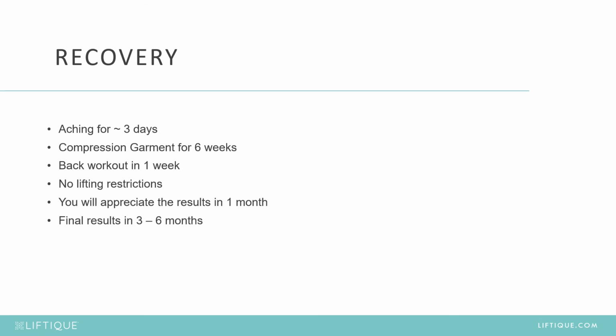Now, as far as recovery from liposuction, it's also not major. There's no real restrictions in lifting because we're not cutting anything. We're putting a very small hole for the cannula to go in your skin. So as far as lifting heavy objects, lifting the baby, there's no restriction as long as it doesn't hurt. And usually patients don't really need much medication for more than 2 or 3 days. You're going to feel achy. You feel like somebody punched you in your abdomen or punched you in your arm, and it's achy for a few days.